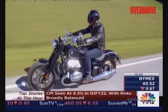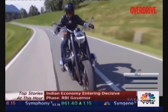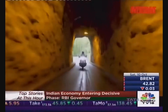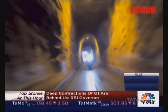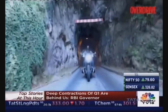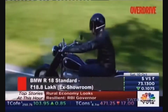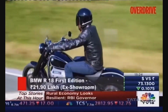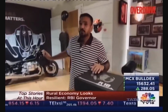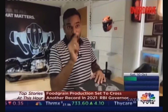The natural rivals for the BMW R18 are the Triumph Rocket 3 and the Harley-Davidson Fat Boy. But with Harley's future in India looking blurry and the Rocket 3 selling out like hotcakes, the BMW R18 could have an easy run ahead of it. The base R18 and the limited first edition have been priced at Rs 18.9 and Rs 21.9 lakh respectively. Well, I'm not very sure if that exhaust note sounded really great inside the showroom, but I'm very sure it's going to sound even better out on the road.